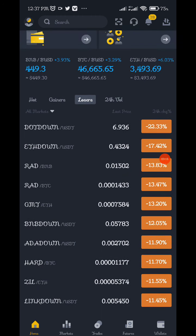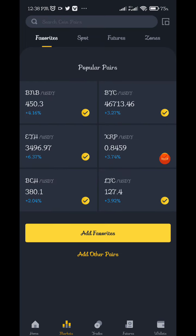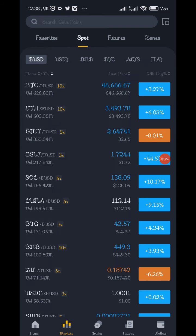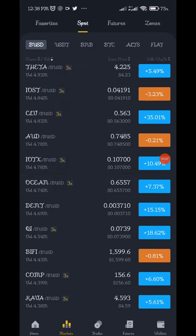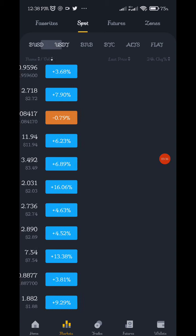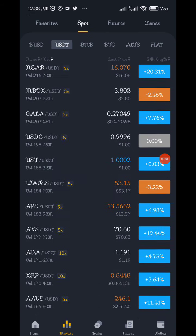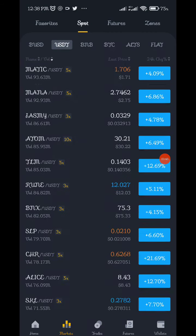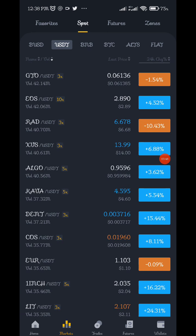If you don't get it from here, you can just decide to go to the general market, the market totally. Then you go to your spots. Don't go for ETF, that's leverage tokens. Look for normal coins, USDT pair. Check the USDT pairs. You can check the ones that it's been a while since you heard them pump and they are currently in a dip.